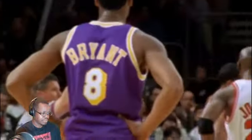While Jordan was tormenting the entire league, there was another 6'6" shooting guard who watched him and tried to make his technique as flawless as possible. Kobe Bryant was often called the second coming of Michael Jordan because of the obvious similarities between them. They played the same position, had similar size and killer mentality, and their moves, including the fadeaway, were almost identical.